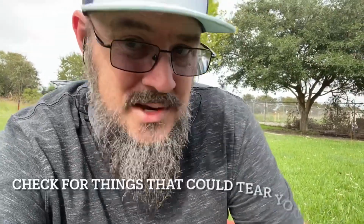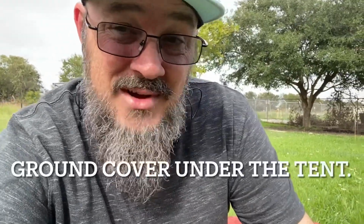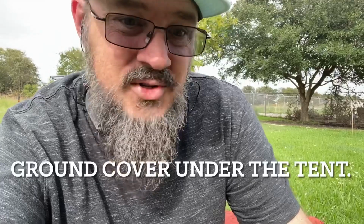Tip number one, if you're going out to set up your tent, look for pokey things on the ground. You don't want them poking up through your tent bottom and cutting a hole in it, and then you've got to repair the base of the tent. Tip number two, always make sure you have a ground cover, some sort of tarp or something to put under the tent, but don't have it overhang out from underneath the tent, because now it'll allow water to collect on it and then roll under the tent.